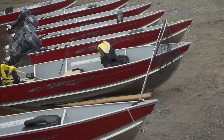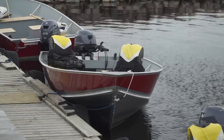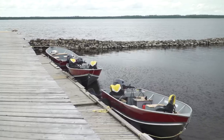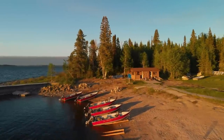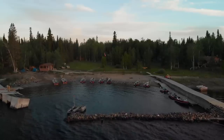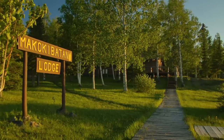The boats at McCocobatten Lodge are sturdy 16-foot Lunds with 25 horsepower 4-stroke electric start motors. Sonar, landing nets, life jackets, and safety kits are also included. In order to guarantee your chosen week, make sure you book as early as possible. Most people book before Christmas each year.